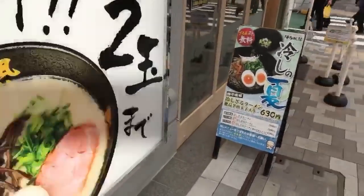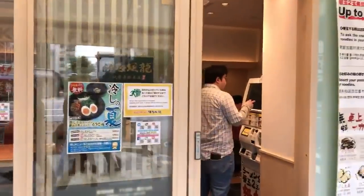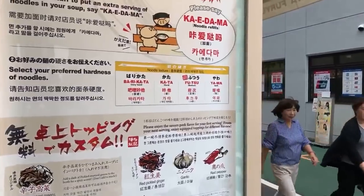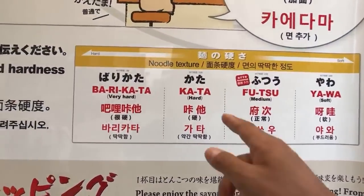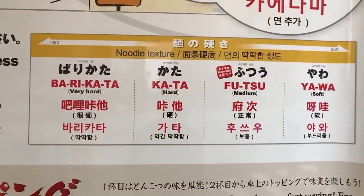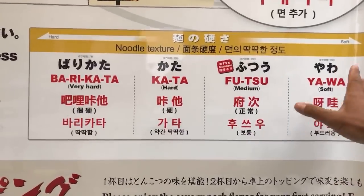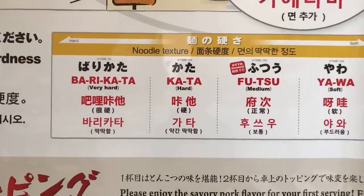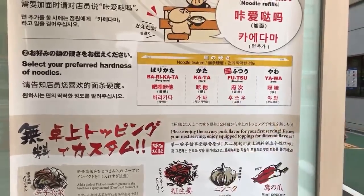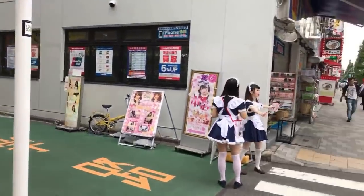And if you need energy, you can just jump into a ramen place. This one's pretty good. This one's popping because it's lunchtime. You pay at a vending machine, get your ticket, and then you present it to the staff, and they give it to you. There you go. And this one has it in English, so you can see the noodle textures between hard and soft. That's pretty cool. Barikata, kata, futsu, and yawa. Yawa means soft, and barikata is very hard, where they don't really cook the noodles for very long. And I kind of like it like kata, katame. There you go. All right, there's more.